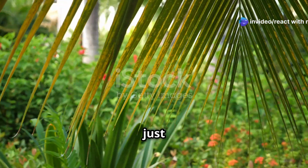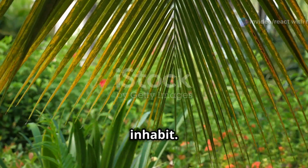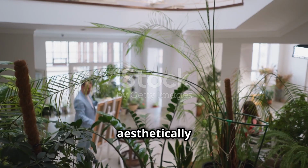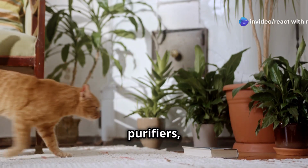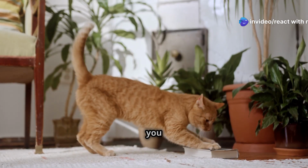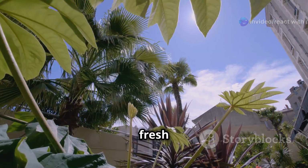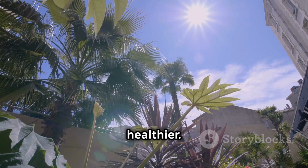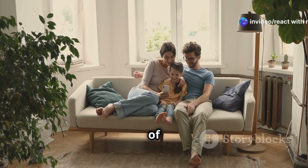Exotic plants are more than just pretty faces. They bring a unique charm and vibrancy to any space they inhabit. They offer a range of benefits for your home, both aesthetically and functionally. Firstly, they act as natural air purifiers, improving the quality of the air you breathe. Tropical plants absorb harmful toxins and release fresh oxygen, making your indoor environment cleaner and healthier. This makes your home healthier and more pleasant to be in, creating a sanctuary of well-being.